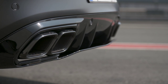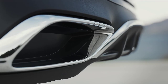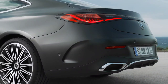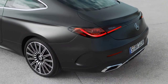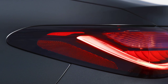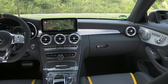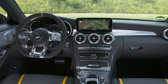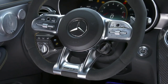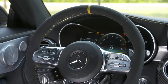On the European market, the entry into the range is made with the CLE 220 d version, equipped with a 2.0-liter diesel engine, which offers 200 horsepower. Then we have the CLE 200, with a 2.0-liter petrol engine, capable of 204 horsepower and 7.4 seconds to 100 kilometers per hour. The next version is the CLE 300. We have the same 2.0-liter petrol engine as the CLE 200, but it increases to 258 HP, 400 Newton-meters, 6.2 seconds to 100 km per hour and 4Matic all-wheel drive.